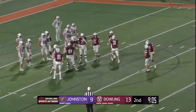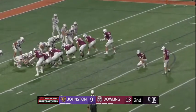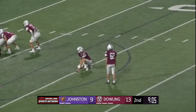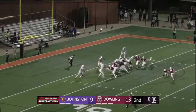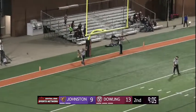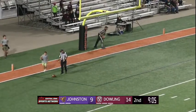Rashad, that is his fourth touchdown of the year, and the extra point now coming from the young sophomore Marty Blount. He's been doing the kicking duties due to Schumacher's injury, and the ball is down. The kick is up and good. So Dowling retakes the lead 14-9 over the Johnston Dragons.